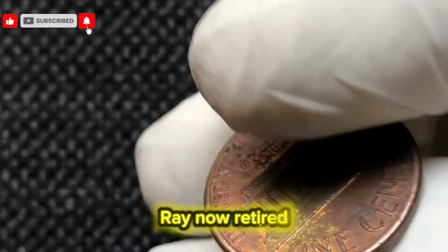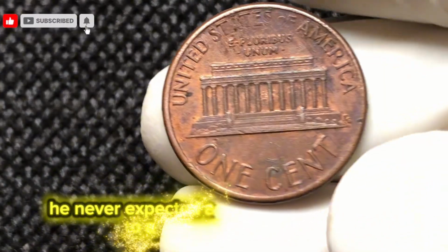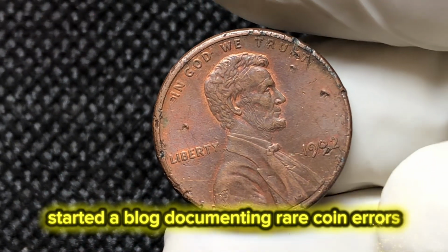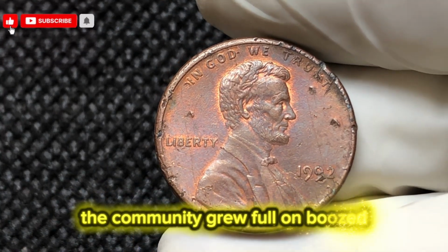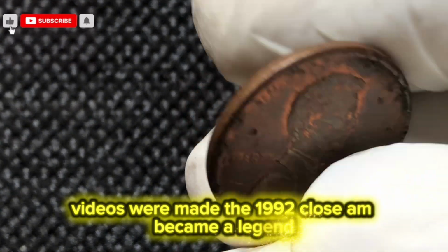Ray, now retired, kept a framed photo of his coin on his study wall. He never expected a school project to lead to a five-figure discovery. Mia, meanwhile, started a blog documenting rare coin errors. Her Denver find became a case study in minting anomalies. The community grew. Full-on buzzed. Videos were made. The 1992 close AM became a legend.